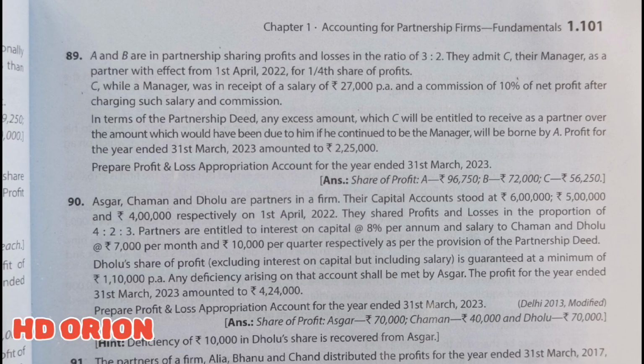Fine. And B wants his share of profit taking C as a manager, and A wants his profit taking C as a partner. I hope you are understanding this. So that increase in the amount of profit to C, when he is changing from a manager to a partner, that difference in amount will be borne by partner A. Let us see the solution.